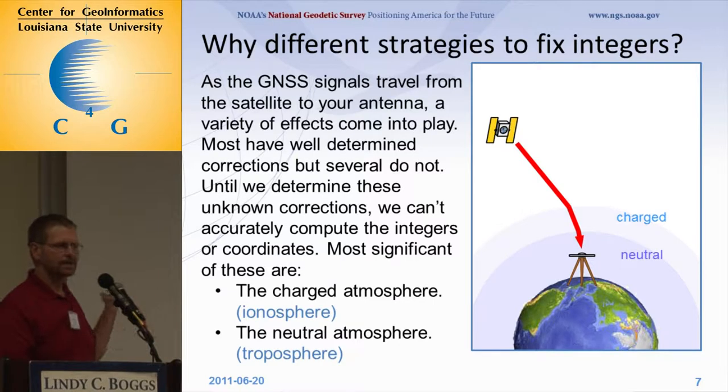All right, coming back to the integer fixing strategies. You have a satellite orbiting the Earth. You're sitting on the ground. Unfortunately, there's lots of nasty things in between. For most of those nasty things that are going on, we have very good models, but there are a few of them that are difficult, if not impossible, to determine. Primary of those are the charged atmosphere, what we typically call the ionosphere, and the neutral atmosphere, of which the most significant part is the wet, the lowest level, which we call the troposphere. So there you get the ionosphere correction and the troposphere correction.